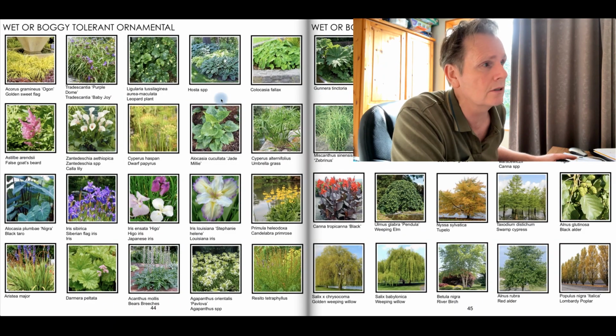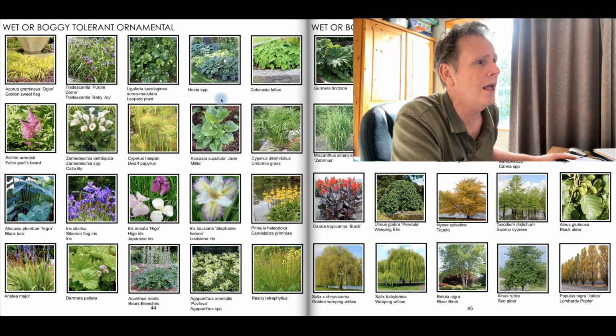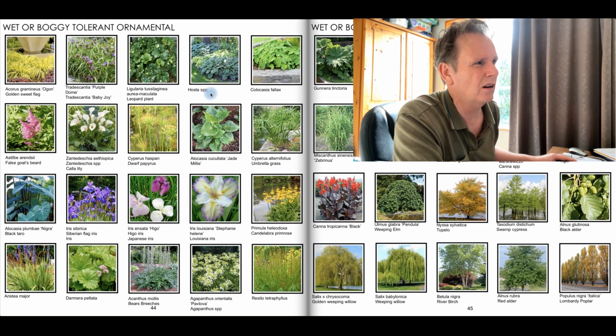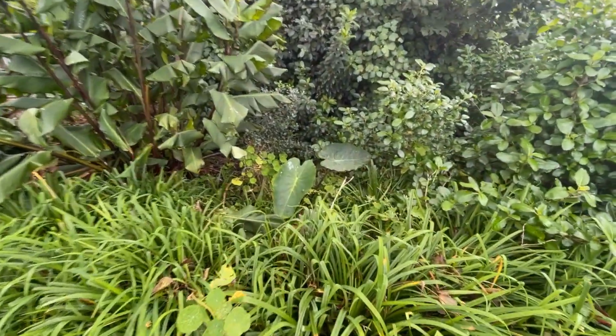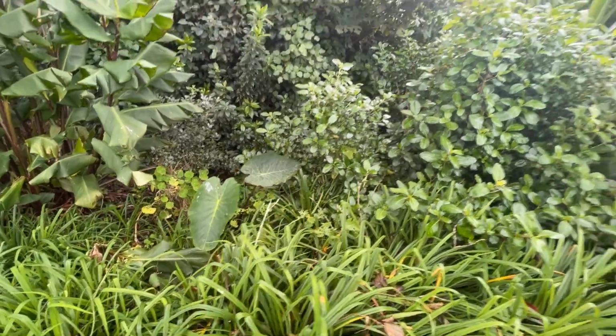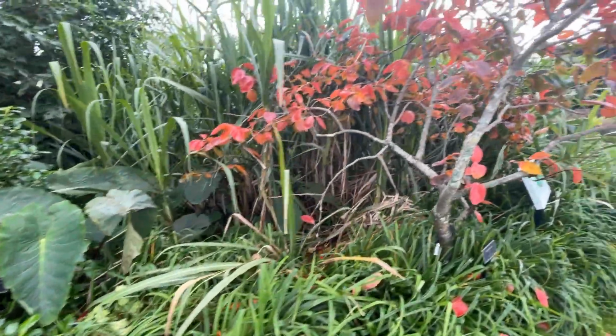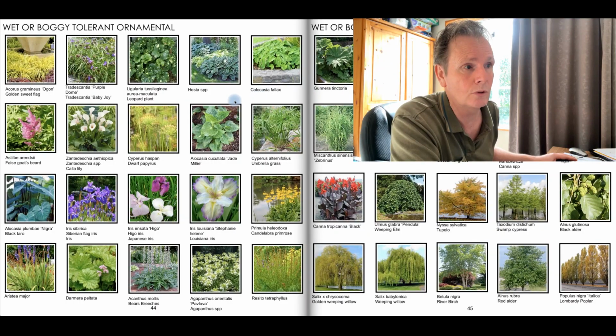Big downside to hostas though is that the slugs and snails do like them, and they are basically deciduous. So things like the Ligularia have the advantage of being evergreen. So I'd probably tend more to go for Ligularia rather than the hostas. But if you live in a more temperate, colder climate, then hostas are used quite often, especially in the UK and English gardens. The Colocasias, these are the types of taro plants. Big, broad leaves, they look amazing in subtropical gardens and look great near water.